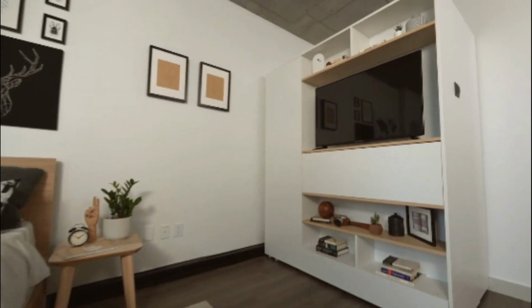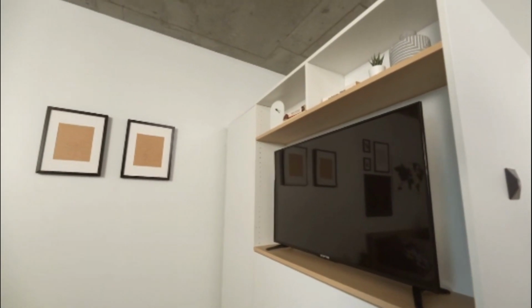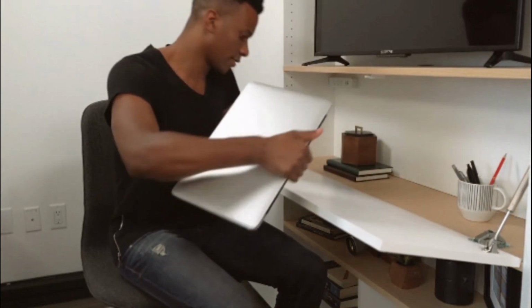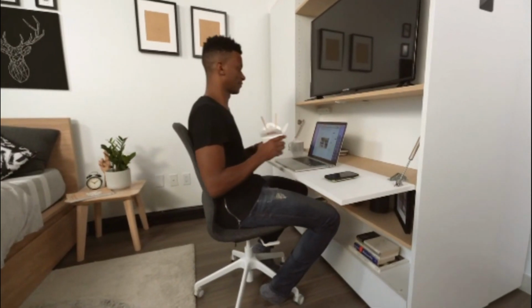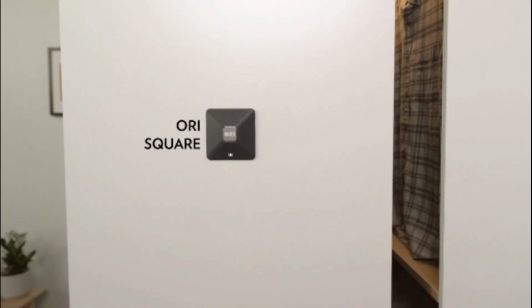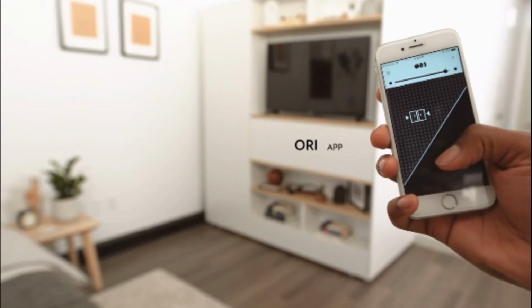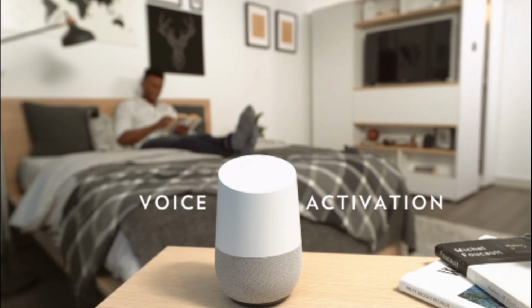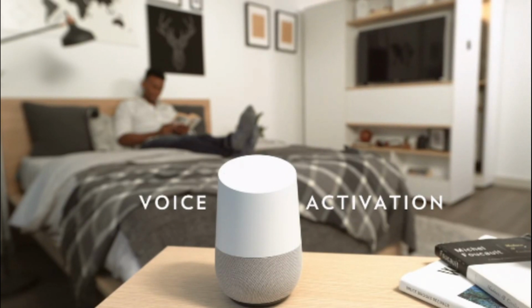Its sleek, modern design features shelf space and a powered display nook that can hold a flat screen or a favorite piece of art, and a fold-down desk that can double as a workspace or a small dining bar. Open your closet with one touch of a button on the ORI Square interface, a tap of the digital remote in the ORI app, or with your voice using Google Home or Amazon Alexa devices.